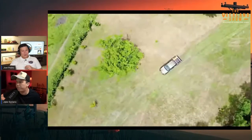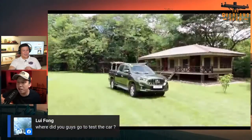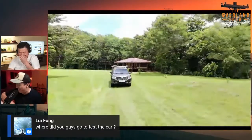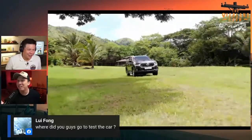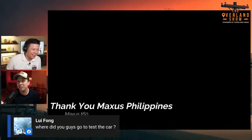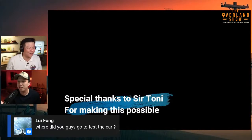Louis Fong had asked, where did you guys go to test this car? That's Joel's backyard. That's just there, right behind. Louis, we will tell you later. This is as close to the F-150 as we've gotten, because it's the same place that the F-150 was shot. That's all I'm going to say for now.